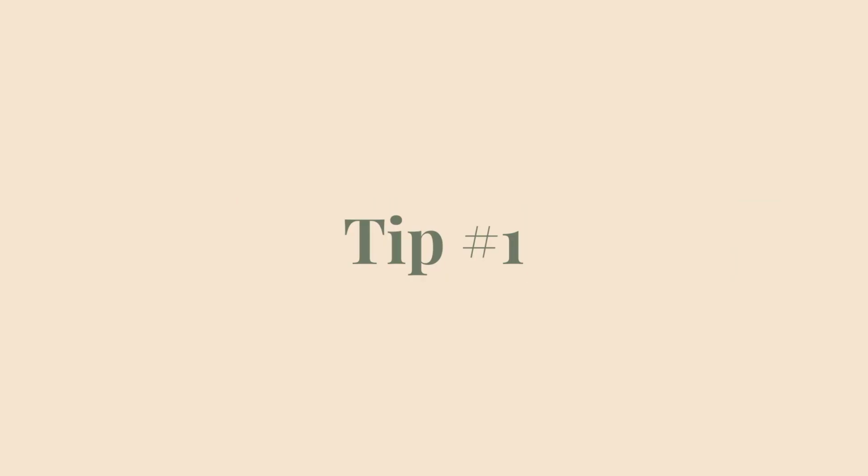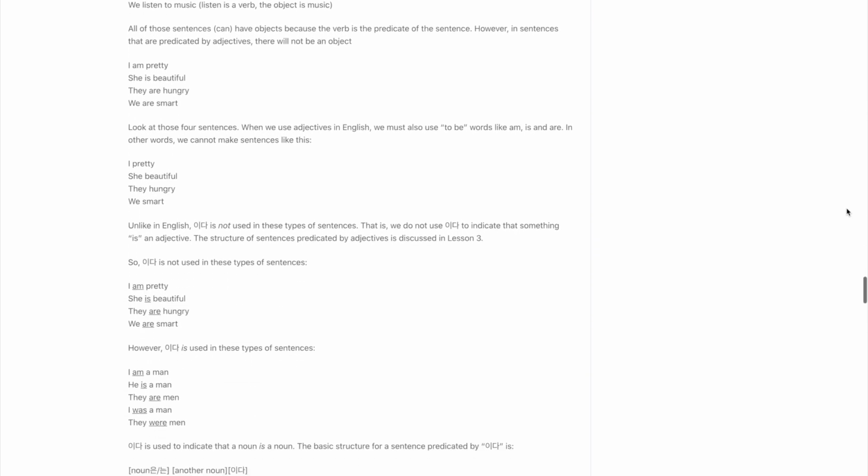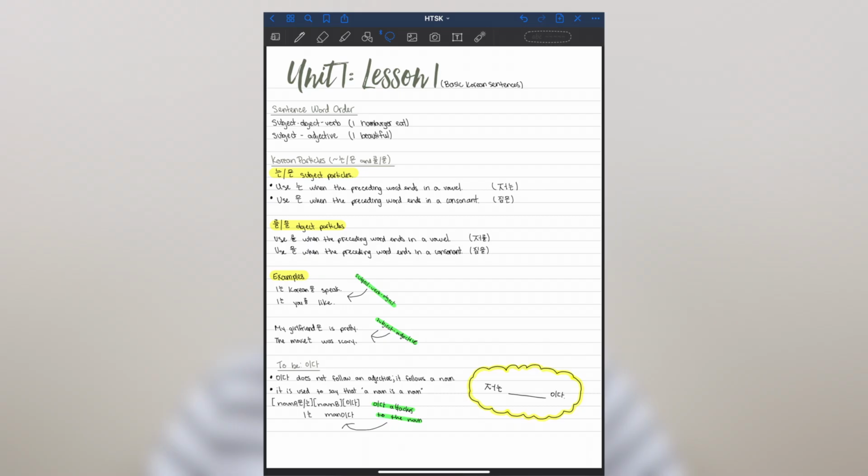Tip number 1. Don't write down word for word in your notebook what the textbook or website says. Here you can see this is an entire section that explains how the adjective ida works in Korean. There was a lot of text. What I did was condense it down into 2 lines and I wrote an example sentence. If you're just writing down word for word what you're reading, how do you know that you fully understand the grammar? What I like to do is read the entire section on that grammar note and then try to paraphrase it, put it into my own words just to see if I truly understand what I just read.